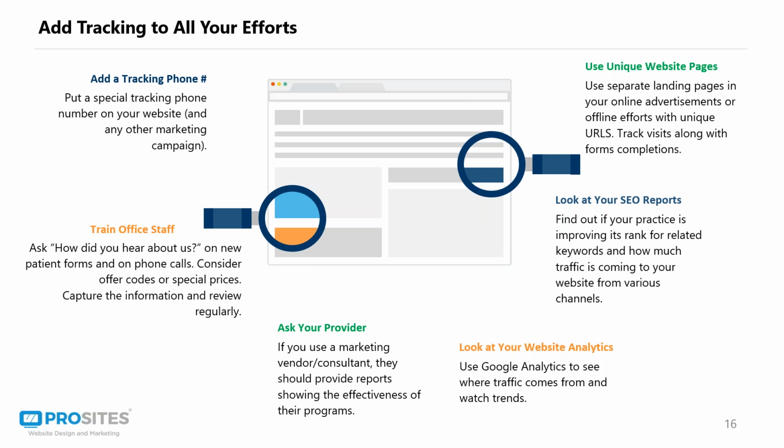You can look at SEO reports. So if you're working with a company for search engine optimization, they should be providing you with regular reports on where your traffic is coming from. And if you have somebody who is a vendor supplying you with your website, helping you out with that type of thing, they should be able to give you information about how effective the programs are, whether it's just website, if it's Google Ads, if it's social media, they should be able to help you. And then finally, you can use Google Analytics to understand where your traffic to your website is coming from.